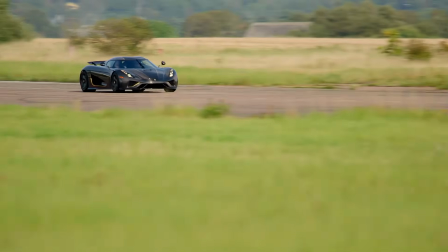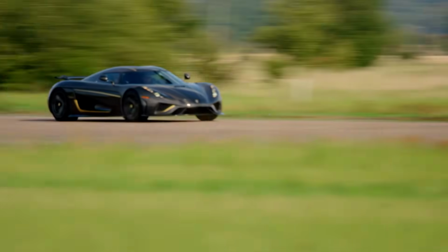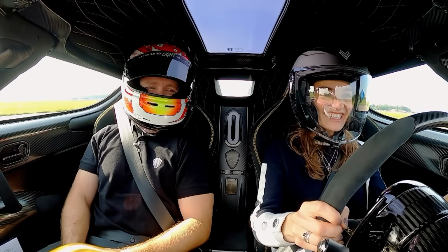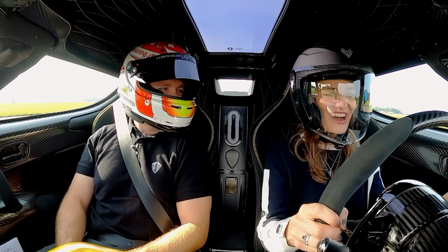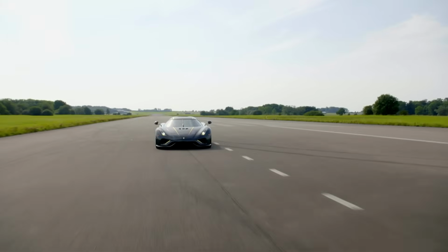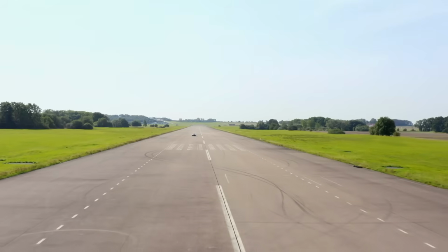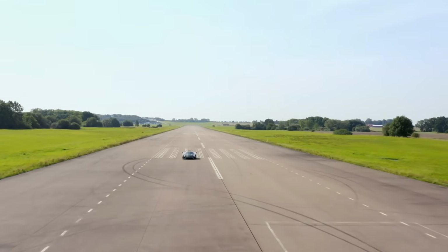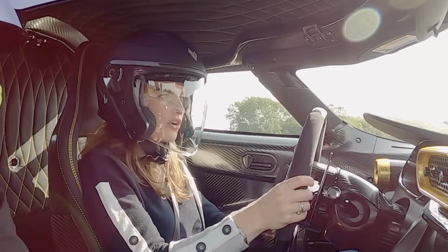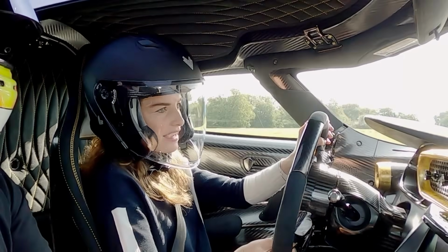Just floor it. On the runway outside. Oh my goodness! Wow, that's insane. Katie is testing just how the weight of the supercar can impact the speed. Almost 100 kilometers an hour, just driving along, just chatting, going from side to side, and you're not feeling anything.